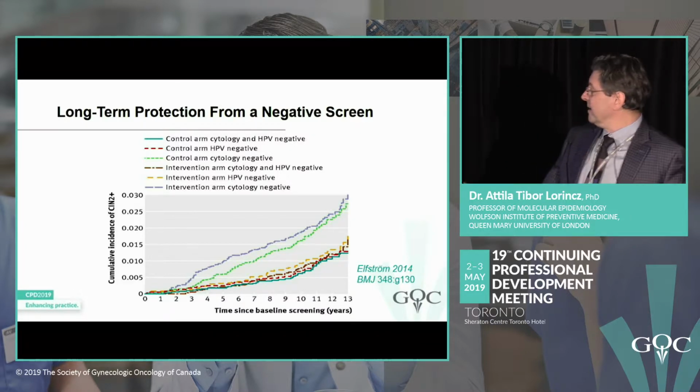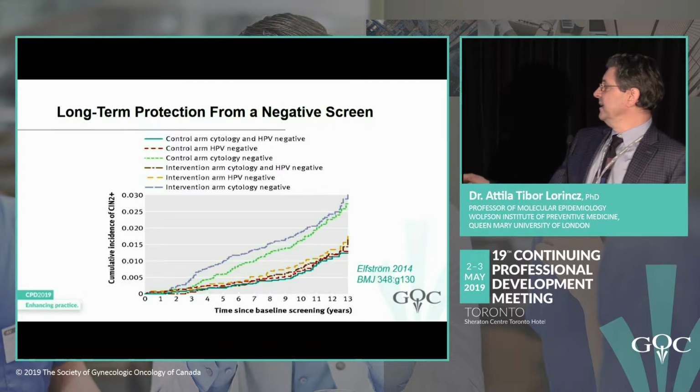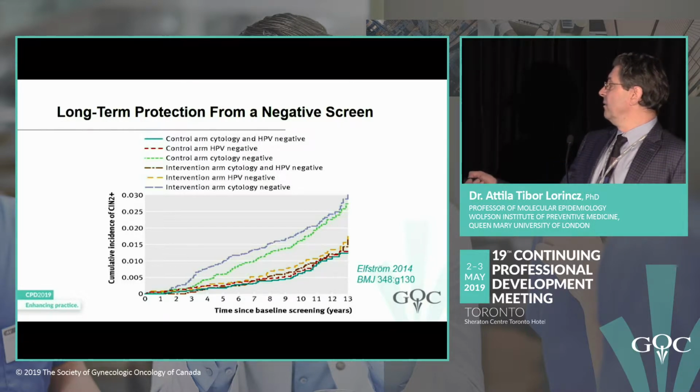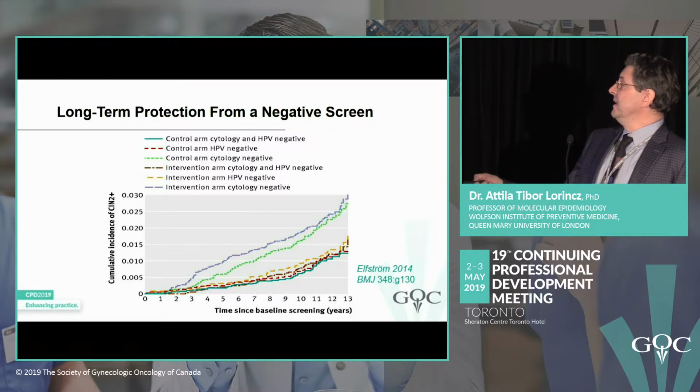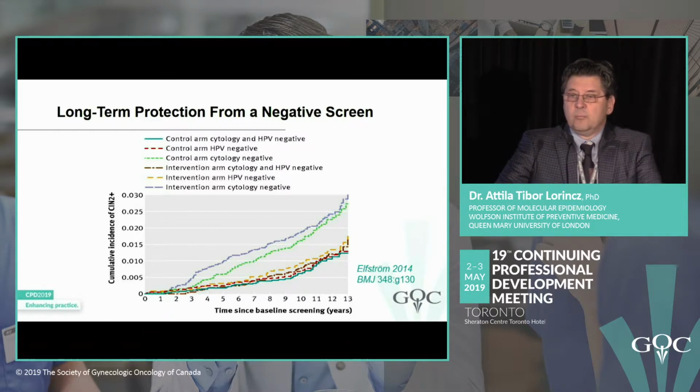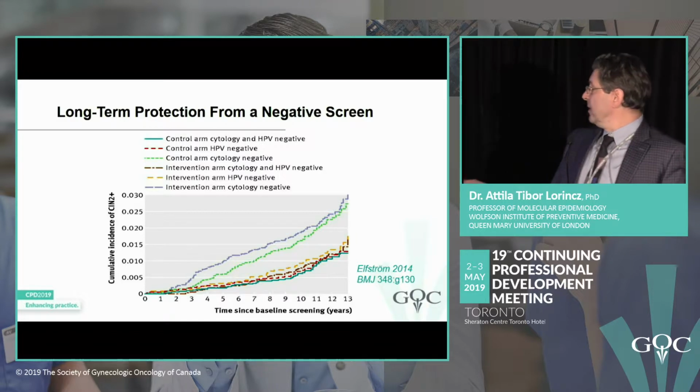So if we look here at about 8 years, the risk of CIN2 plus after 8 years is about 0.5% with HPV testing, but it's about 1.4% with cytology. So in fact, what this says is that you can do much longer screening intervals with HPV and get the same protection as you would with cytology.